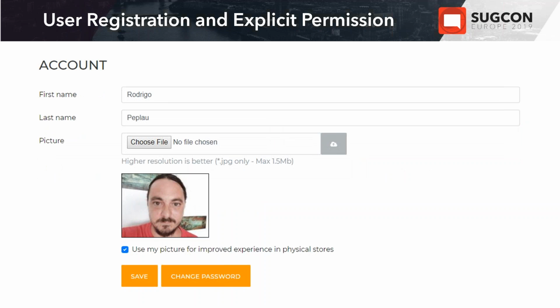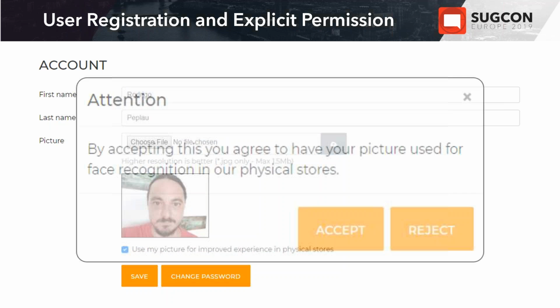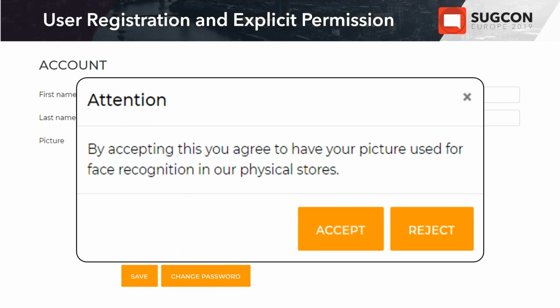After the registration, the user will have the chance to upload a selfie, as you can see here, an image of himself. The blue checkbox you see here is what signals that the user gives permission for the picture to be used. And when the user clicks on that, you have a pop-up like this, explicitly talking about what we are going to do. So we're explicitly telling the user that by accepting this, you agree to have your picture used for face recognition.